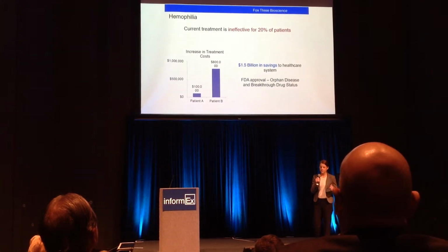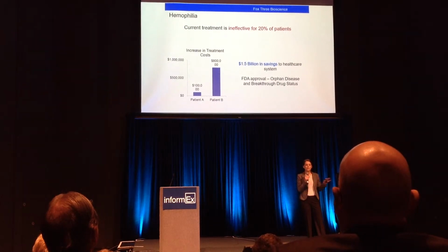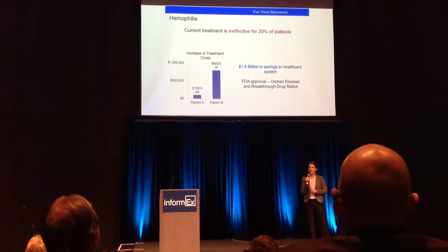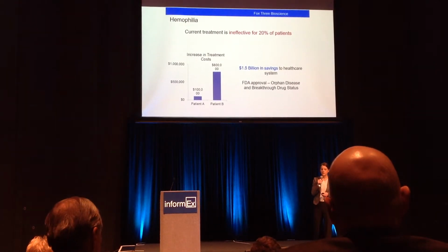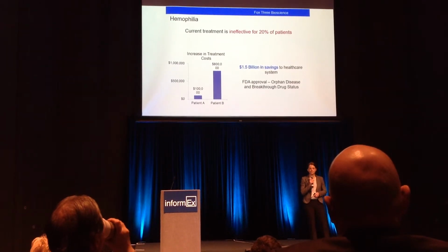That's a huge increase. From our preliminary evidence, we think we can make this treatment effective for them by focusing the drug where it needs to be. And we think that we'll be able to cut costs of this treatment in half and save the healthcare system around $1.5 billion. The second reason is really more of a practical reason.